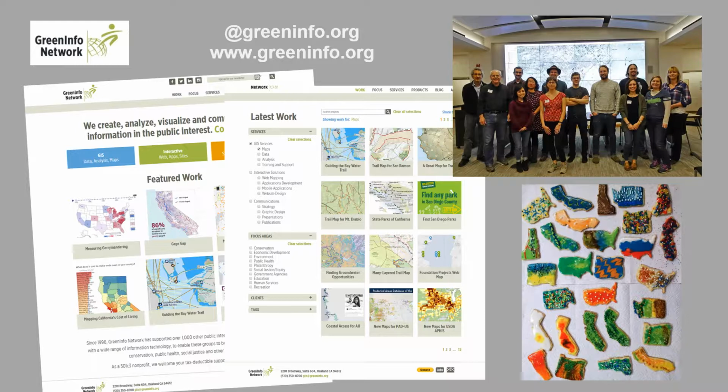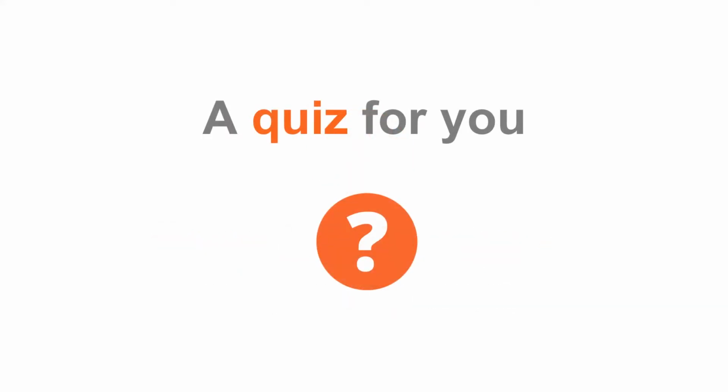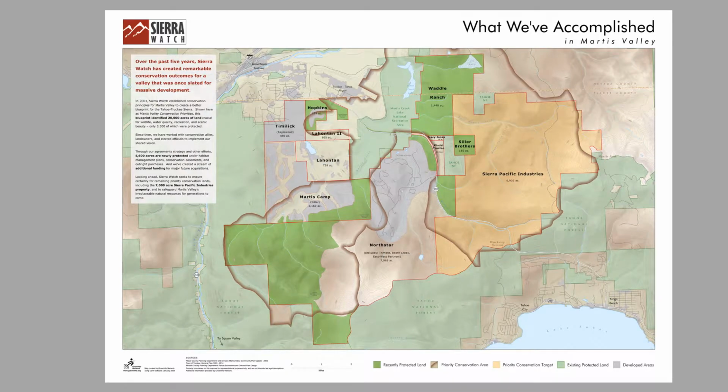So, good map design is why we're all here. And I'll start with a little bit of a question. I'm going to show you something and then take it away pretty quickly. I'm going to ask you to think in your own mind, what stood out for you? What did you see? And we'll get to why we're going to do this in a second, but let's just start off. So here goes. What'd you see? So think about that. What did you retain in that brief moment?